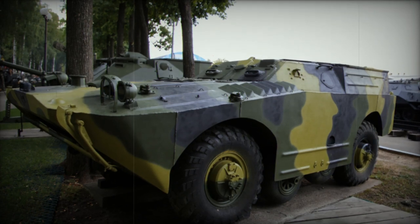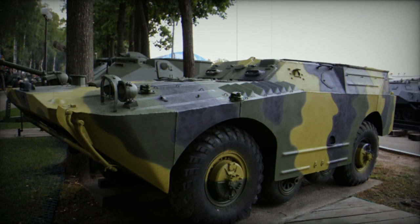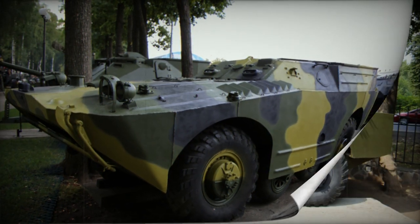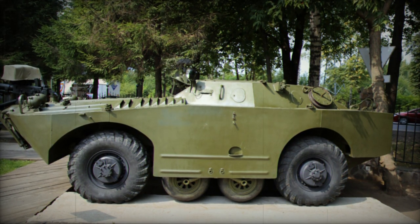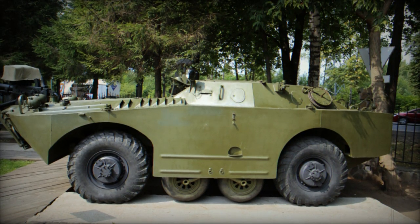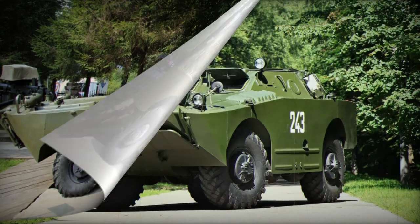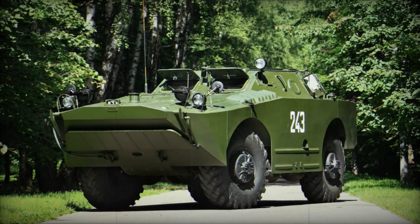The BRDM-1 series of amphibious scout cars first appeared in the late 1950s and would serve as the principal armored car in service with the Red Army until eventually being replaced by the equally successful BRDM-2 series. The BRDM-1 developed into several successful anti-aircraft variants mounting a variety of missile systems and was completely amphibious with its built-in water jet at rear.